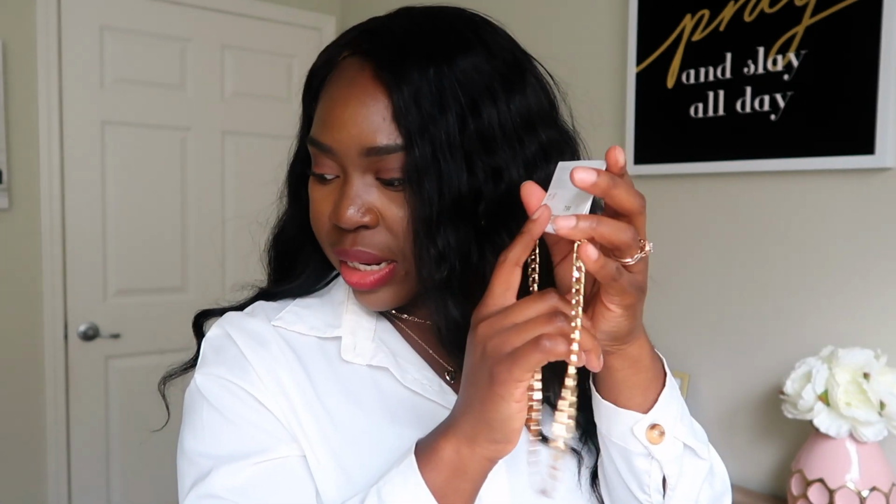I think this is cute with some pieces that I have. You could wear this with a dress, with a t-shirt. I think it's just gonna be really nice for spring and summer. This was $7.99, and then the other one I just showed was $5.99.